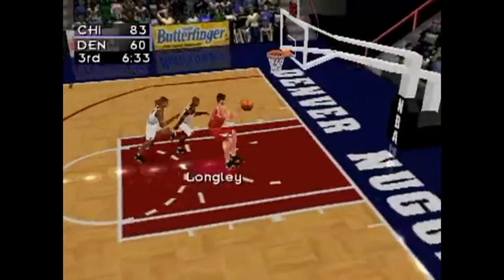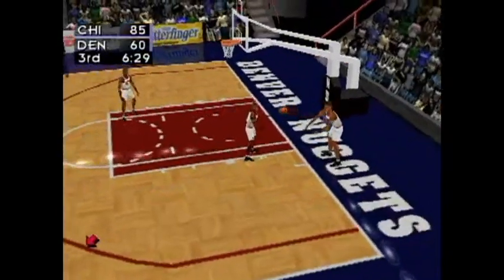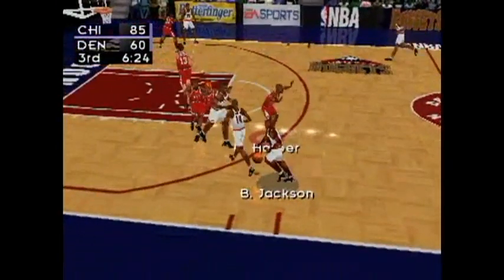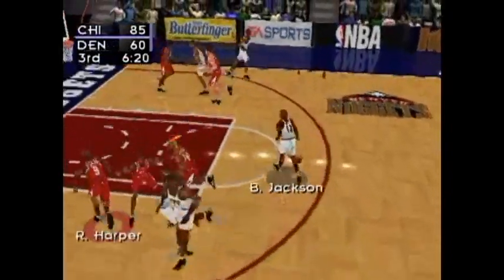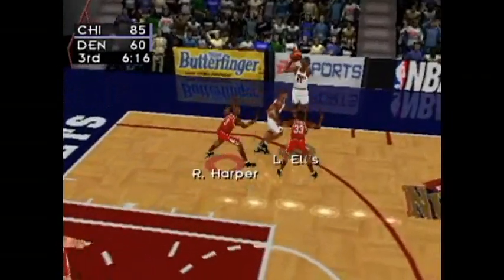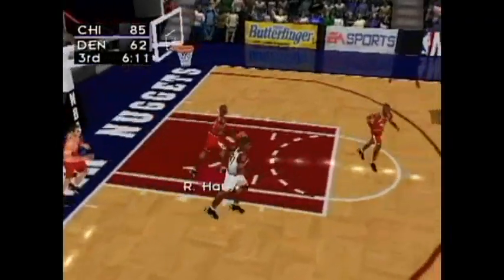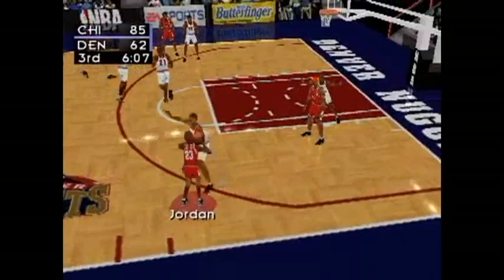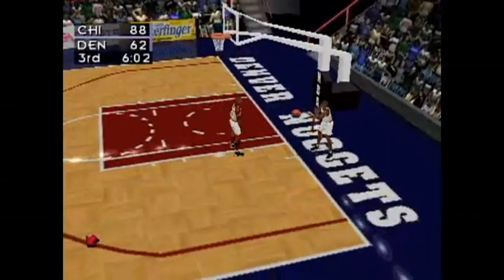Longley with the theft. Puts it up off the window. Inbound pass to Jackson. From the top of the key to Ellis. He squares up with the shot. Nothing but net. Inbound pass to Harper. Passes to number 23. He pump fakes. Looks at three. He drains the Rainmaker.